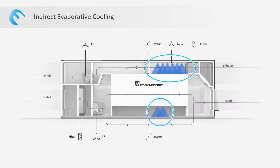It's very important that you remember the name indirect evaporative cooling. And indirect means we don't evaporate the supply air. So we don't add moisture or water into the supply air. We use the high performance of the heat exchanger by cooling down the return air before we use it in our cool exchanger. So it's the return air that we evaporate with a very fine water moisture sprinkler system.